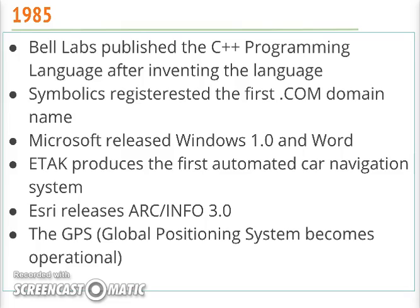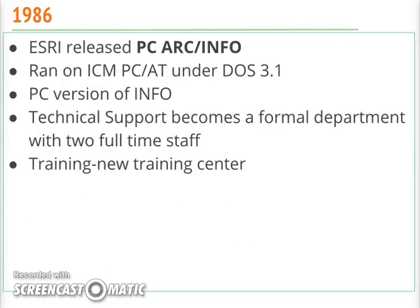Symbolics registered the first .com domain name. And Microsoft released Windows 1 and Word. Etak produces the first automated car navigation system, and yes, Esri releases ArcInfo 3.0. The GPS, Global Positioning System, becomes operational. Very good. It's a good year.